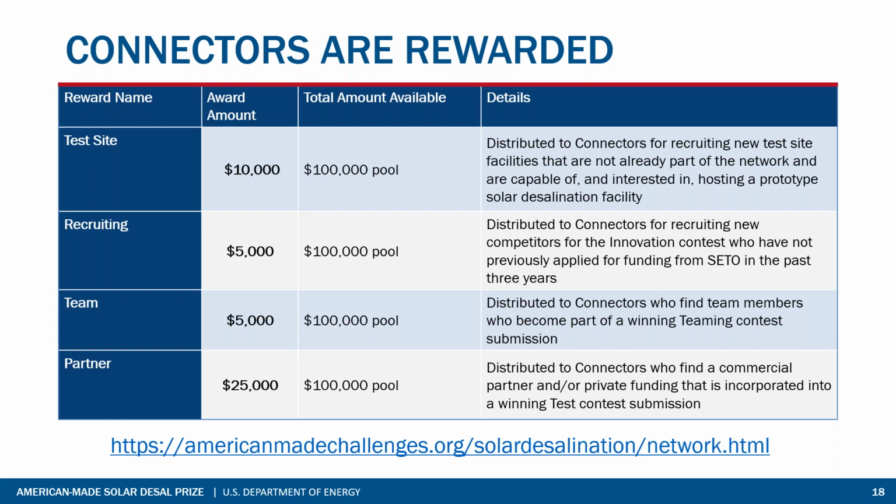If you're working with anyone that would be a good network partner, definitely encourage them to sign up. And if you're sitting there saying, I think I'm an organization that could really help one of these teams, also please sign up, because then you can also get some financial awards.